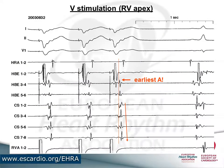I only have one question here, but I want you to look with me through the tracings. So what we do here is we stimulate from the apex. I have a coronary sinus catheter, a His recording catheter, and a high right atrium catheter, and then surface ECGs.